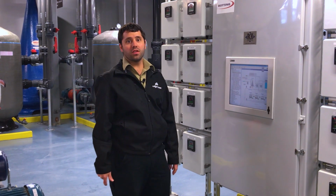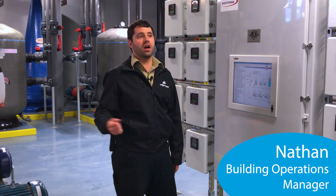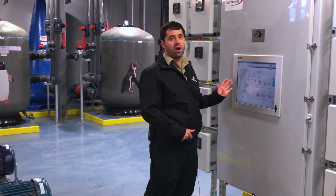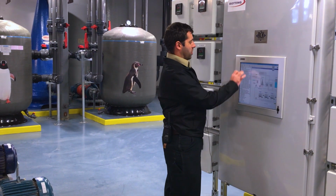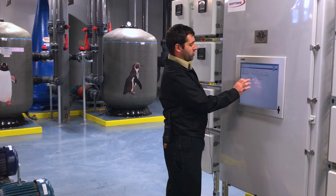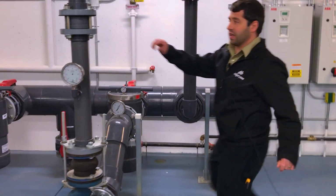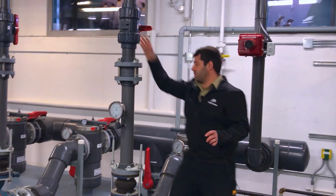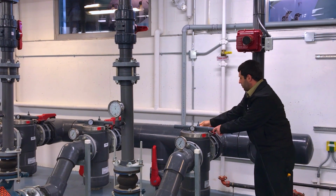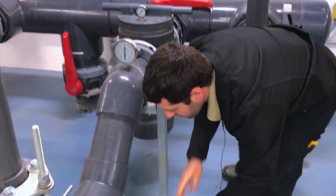Okay, so we're going to clean the penguin skimmers, which collect all of the different feathers from the birds and any uneaten fish food or pieces of fish poop that could come through. So first we're going to shut down the pools. So we go into our menu through the RCK control system. We will navigate to our filter operations and we will stop the filters. All right, so we're going to isolate both sides, top valve and the bottom valve. We're going to bleed the air off, and then we're going to open the top of the skimmer.